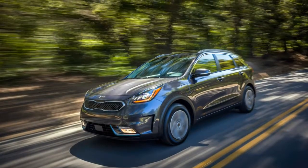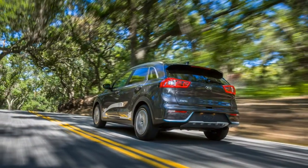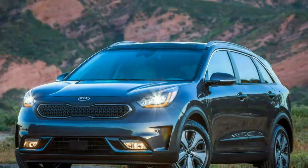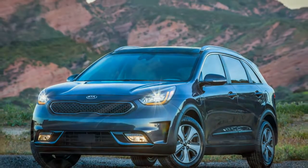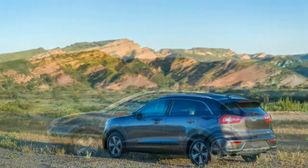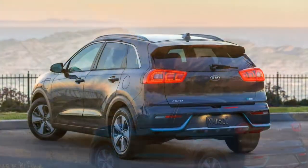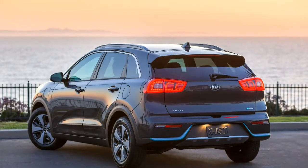The Niro may look like a crossover SUV, however it's front-wheel drive only. The Niro plug-in hybrid is quicker to 60 miles per hour than the regular hybrid, according to Kia, because powertrain improvements more than offset the stated excess weight of 163 to 285 pounds.